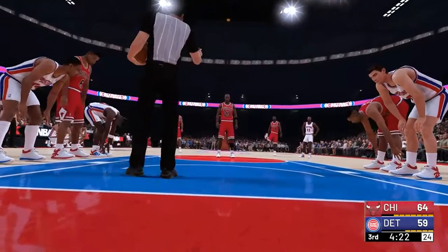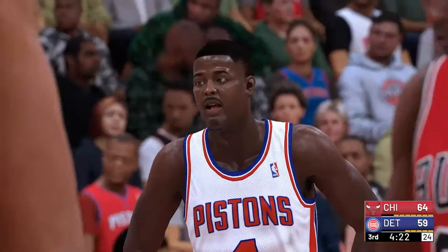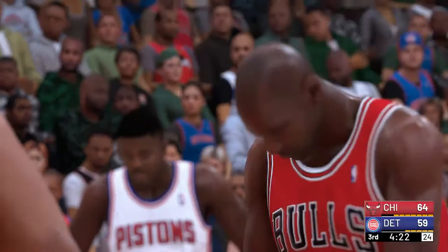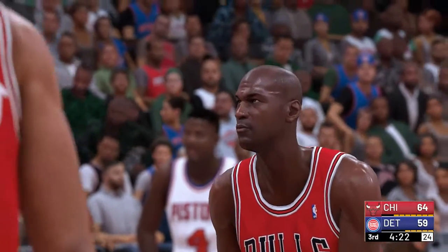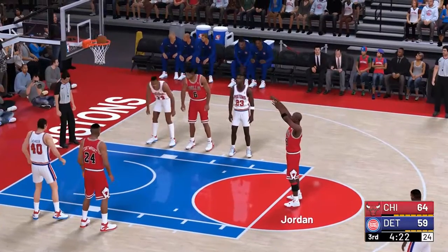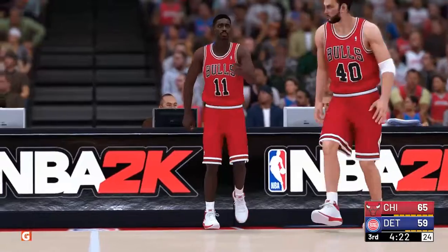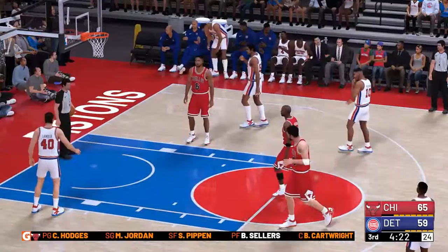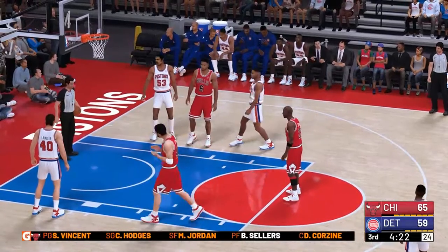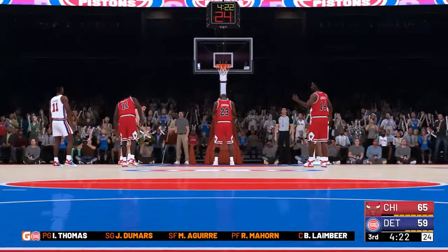Take a break. 2 shots. Free throw good, Jordan. A different look here for Detroit. Edwards, he's checked in for Mahorn. Rodman comes in for Aguirre, and it's Johnson in for Dumars. The Bulls also changing it up. Corzine comes in for Bill Cartwright, and Vincent subbed in for Pippen.